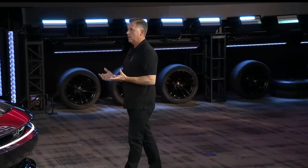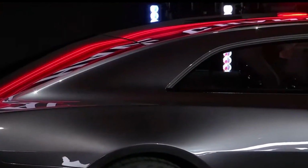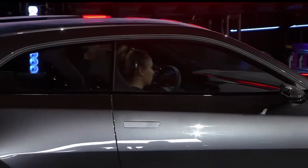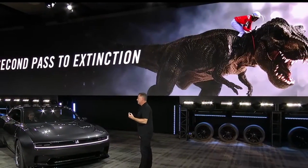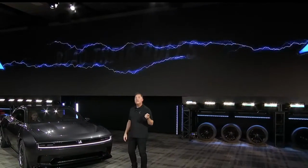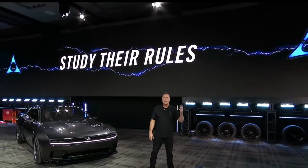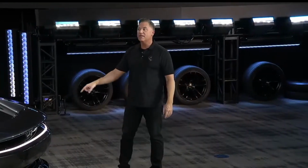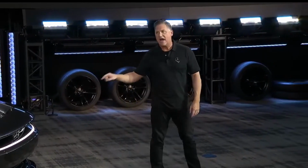Look, here's the facts. We didn't ask for the rules to change. We didn't want them to change, but they did. And we can try to outrun them, but that would be a 9-second pass straight into extinction. Or we can do what we did, read their rules, study their rules, find their gray areas, then unleash the Banshee. Now, trust me, this is not the EV that they want you to have. This is the way Dodge does EVs.